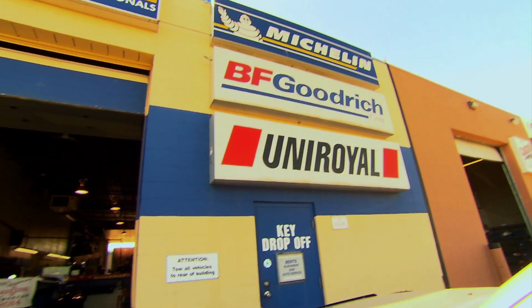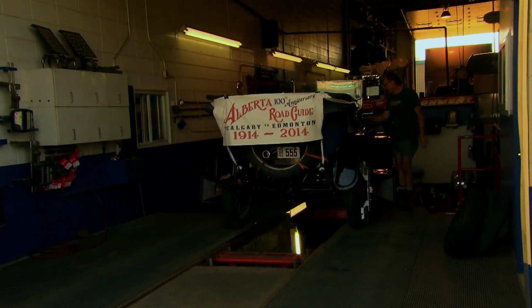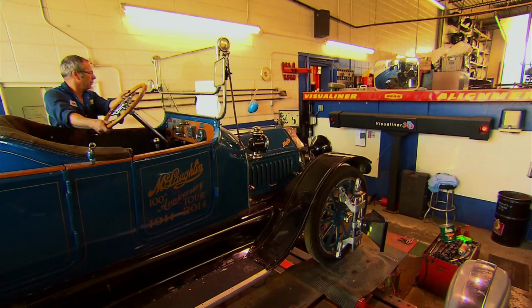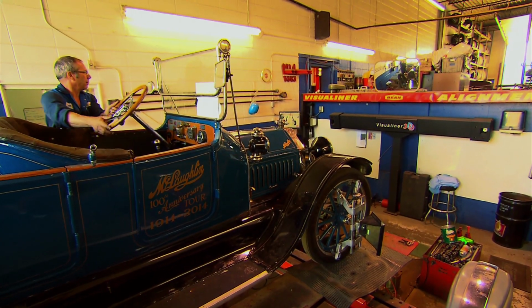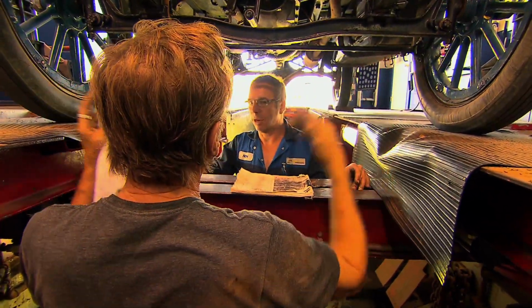On a dry run before the trip, Pat and Ray noticed a little shimmy in Ray's McLaughlin, so they decided to pay a visit to an alignment shop at Edmonton and use a little 21st century technology on the 100-year-old car. So the camera's fine. Camera's fine. Yeah, that's what we're worried about.